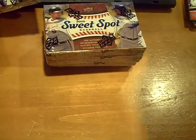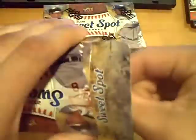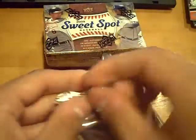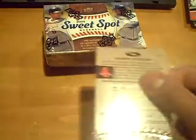Let me move this up for a second. If I do hit the sweet spot, I'll save it for last if I get it in the first three packs. Otherwise, I'll just open it. Good luck. Let's see what we could get. Tommy Hansen is in this for the rookie autos. Just saying. We did pull a Tommy Hansen at a 199 a couple breaks ago.